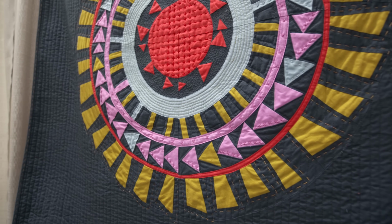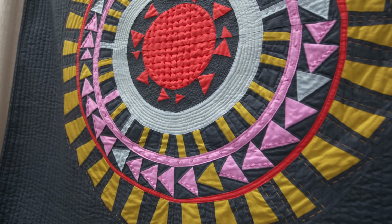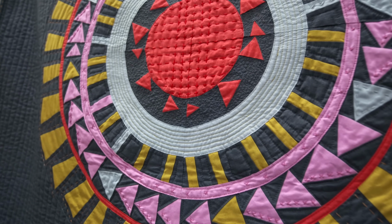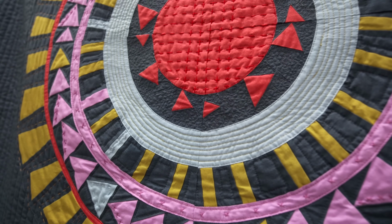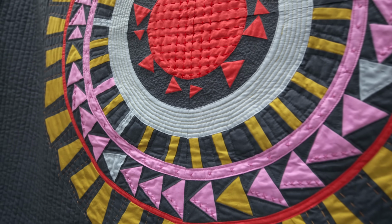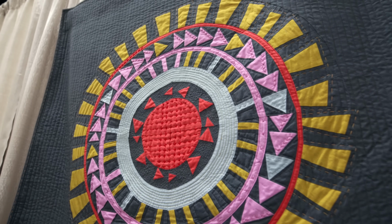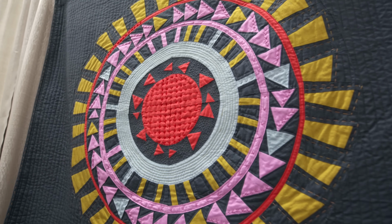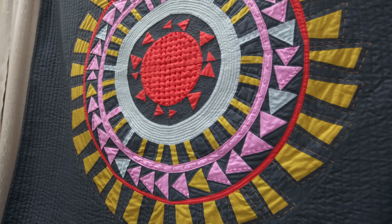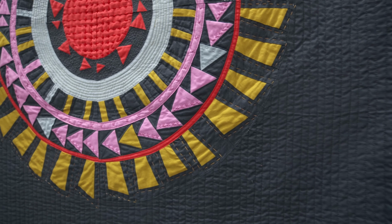So the red giant in the center with these tiny little angled triangle pieces. She's done some big stitch quilting in the center along with what looks like very effective and tiny pebble quilting behind that red giant star. Radiating out with the different colors on this stormy background, with her big stitch quilting to reinforce the parts that she would like to highlight. I like this a lot. I like the vision of this a lot.